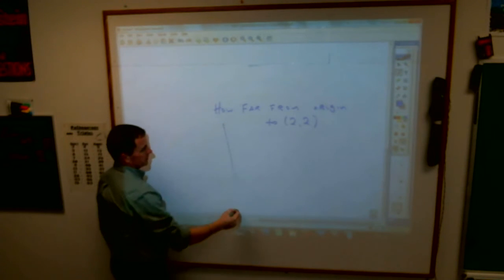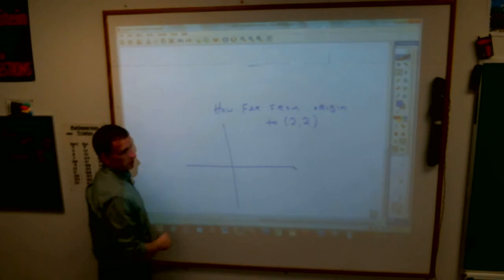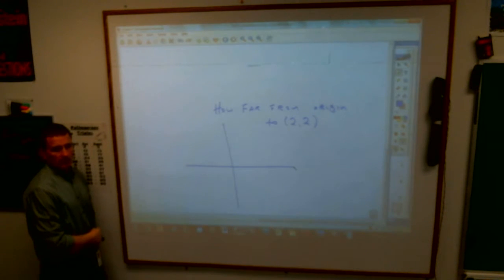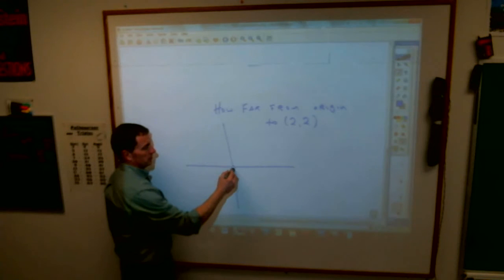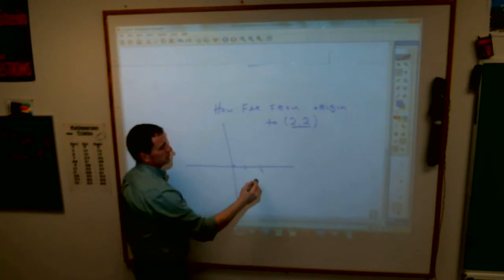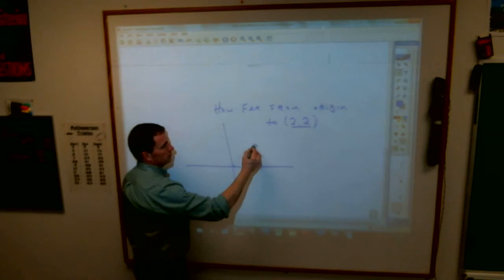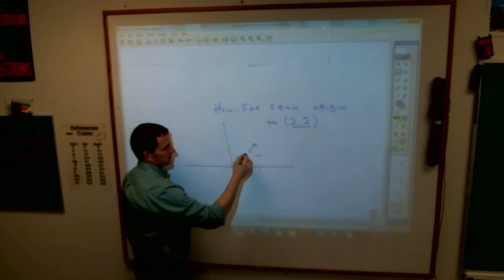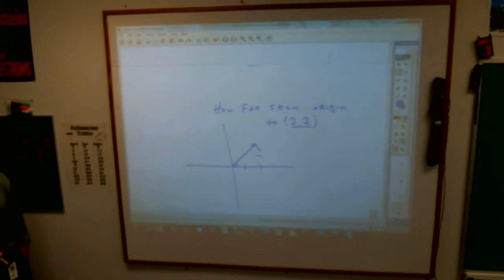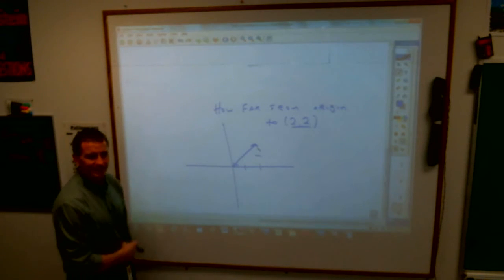So obviously you're going to do this. Where's the origin? Somebody help me out. Origin is where? Brianna. Yeah, 0, 0. And I am finding the point 2, 2, which is here's 1, here's 2, here's 1, here's 2, 2, 2, and I want to know how long this is from here to here. Somebody give me the thought process here. Oh no, tell me you don't. Don't, Aubrey, don't look at me like you have no idea.